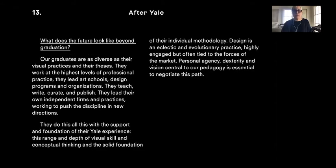And then finally, I think we want to kind of wrap things up. What does the future look like beyond graduation? What's after Yale? And I think, as Lester sort of suggested, this is a big decision, and it's one that people work up to. And I think that you can't help at this point to ask, if I embark on this for 2 years or 3 years, what's next?